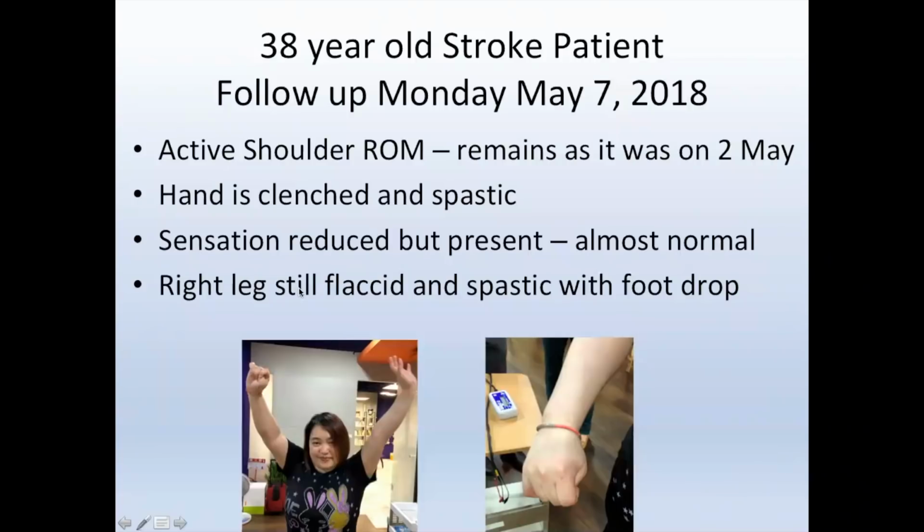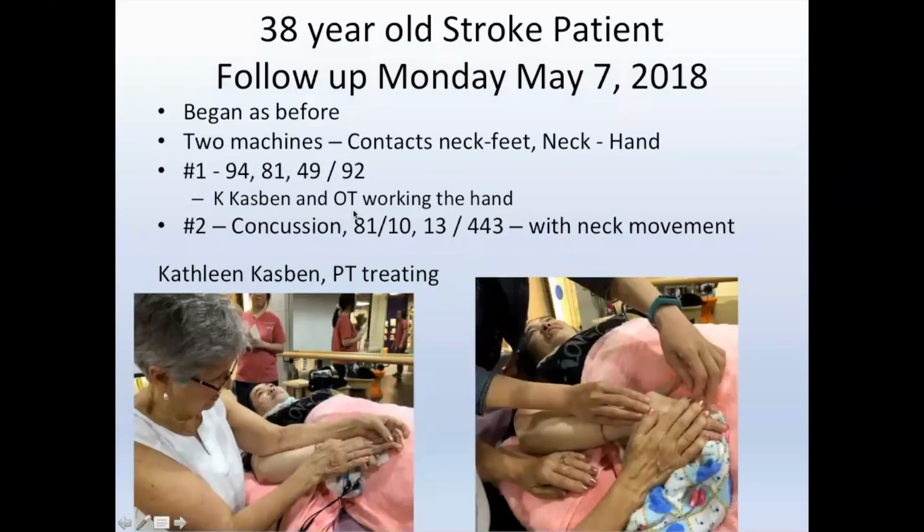And the right leg was still flaccid, with a foot drop. So she had that swinging gait that you get. It's actually more flaccid than spastic, I guess. Anyway, so she's still walking as if she had a stroke. So we began as before with two machines with the contacts at neck and feet. And then ultimately, when Kathleen started working on the hand, we moved one unit from the foot up to a contact that's under her hand.